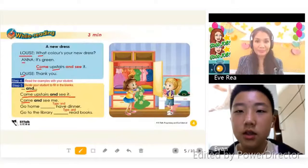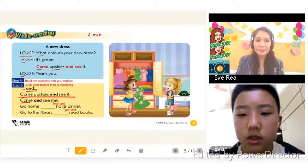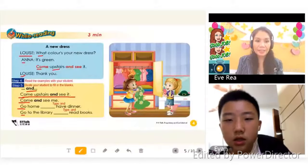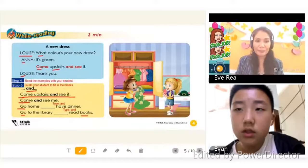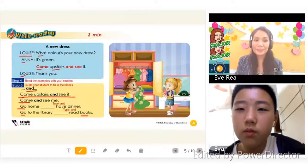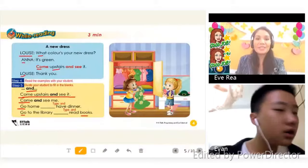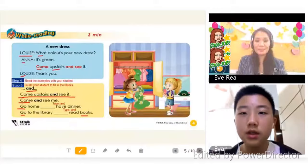Let's continue. Read the example. Come upstairs and see it. Come and see me. Go home and have dinner. Very good. Go to the library and read books. Very good. Can you give me an example? Go to your room and finish your homework. Excellent. You get your third good job star, plus your first magic star reader bean. Thank you. You're welcome.